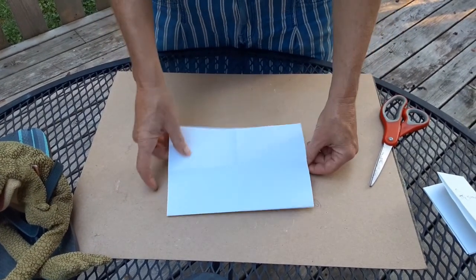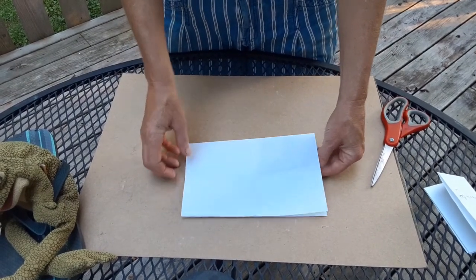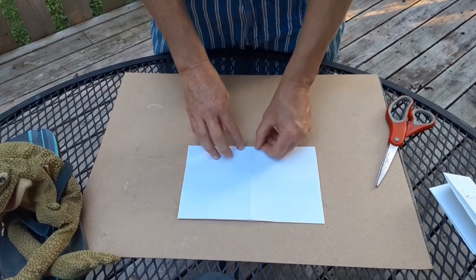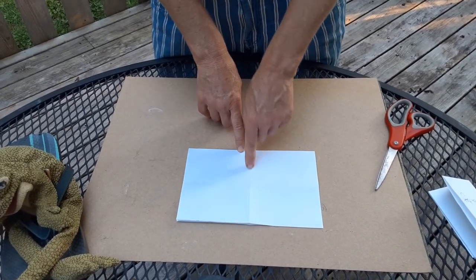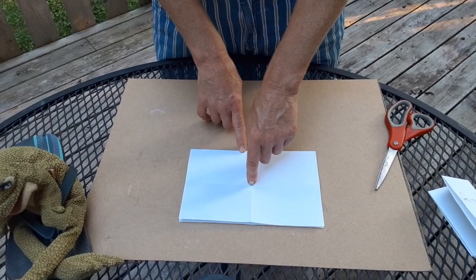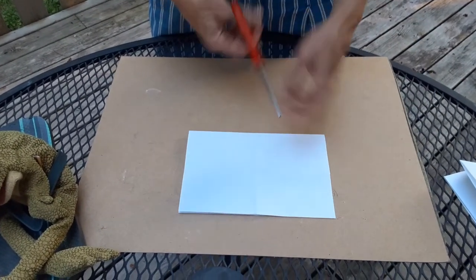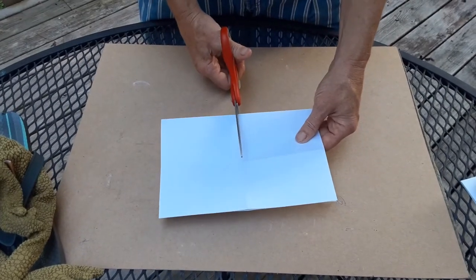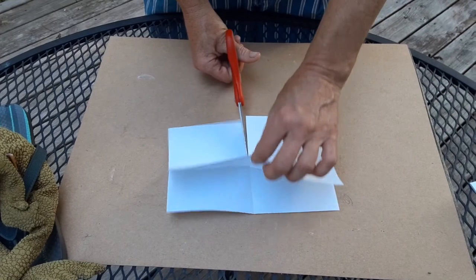Not like this. No, no, no. It's got to be facing away. All right. You are going to tear or cut from the middle of this fold to the middle of your hamburger. So tear or cut from middle to middle. It's going to look like this. Middle to middle. All right? Opening is away from you.